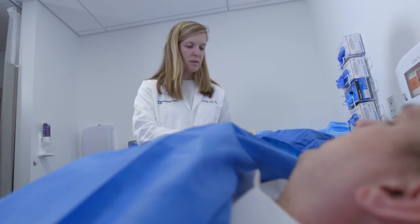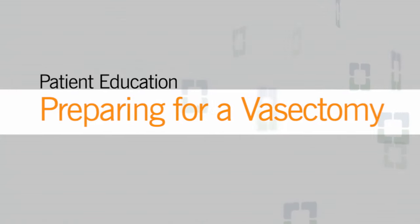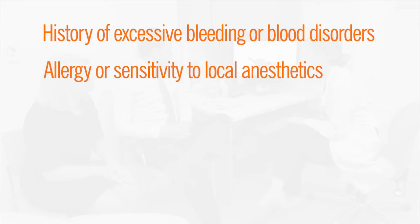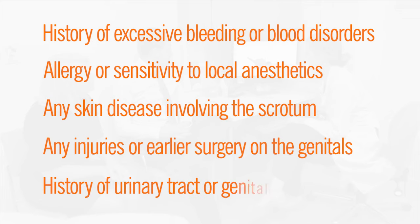The procedure generally takes less than 10 minutes and is performed in the doctor's office or, in rare circumstances, in an outpatient surgery center. In preparing for a vasectomy, the provider will go over your health history and perform a brief physical examination. Please tell the provider if you have any of the following: a history of excessive bleeding or blood disorders, allergy or sensitivity to local anesthetics, such as the caine drugs, or antibiotics, any skin diseases involving the scrotum, especially infected pimples, any injuries or earlier surgery on the genital organs, and a history of urinary tract or genitalia infections.